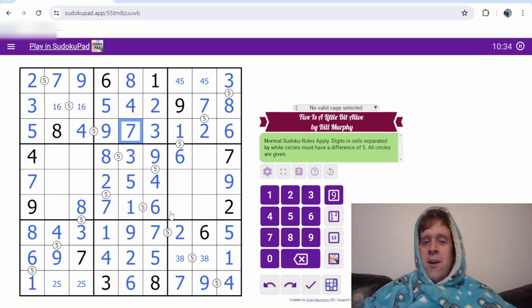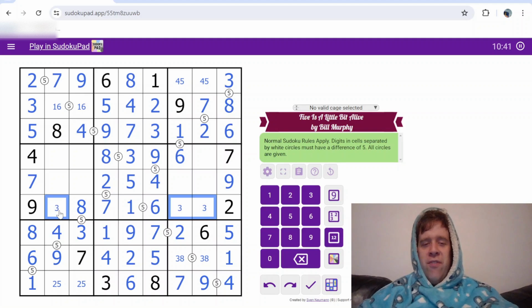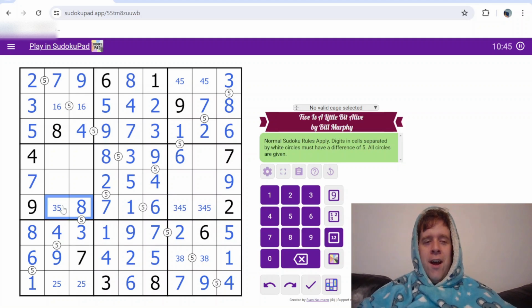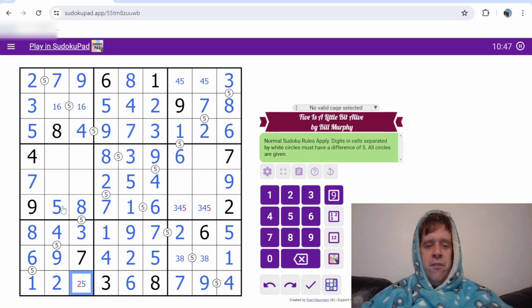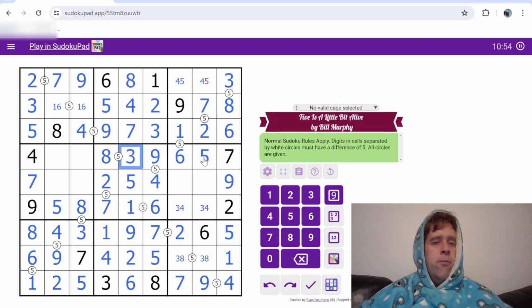Let's go down here. Are you getting the vibe that we might just use that same trick again? Because dang right. 3, 4, and 5 left to place in this row. That 4 can't go there. 8 can't have a difference of 3, so that's 5, 2, and 5. Putting a 4, 5 here. 5 just goes in here.